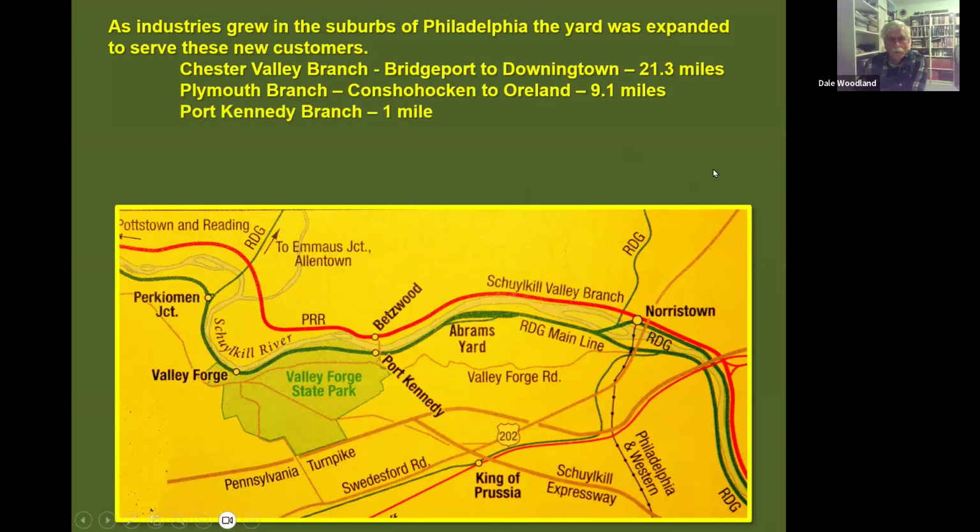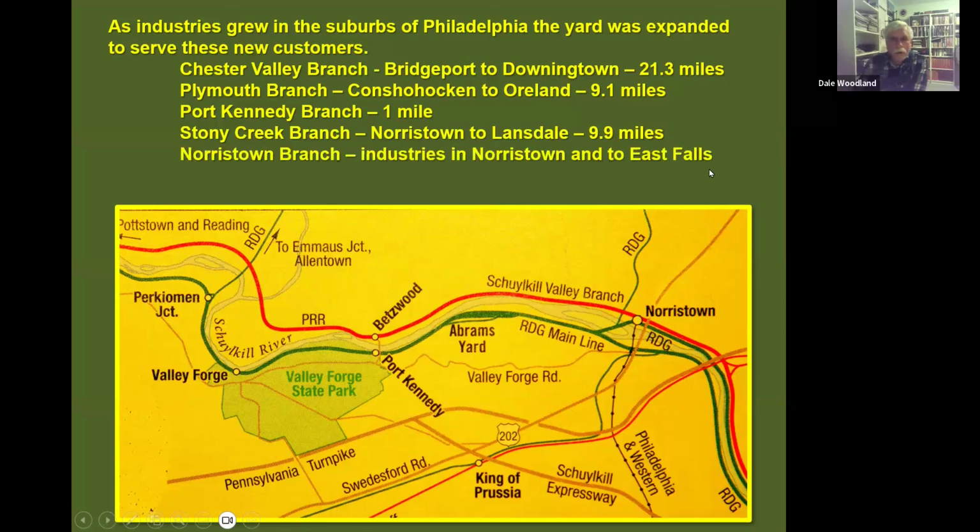Port Kennedy branch, not a lot of traffic. It was only 1 mile long, and that went into the Valley Forge Park for an asbestos business. And that operated actually almost into Conrail. Stony Creek branch connected Norristown with Lansdale. So the locals that served that branch came out of Abrams Yard.